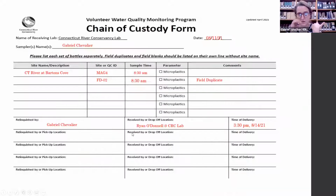So this is an example one that I filled out as if I took a sample at Barton's Cove. So my name, the date, the site name for the first sample is Connecticut River Barton's Cove. The site ID is MAG 4. Take the time. I would check off that I collected a microplastic sample. It didn't come through on the writing there.